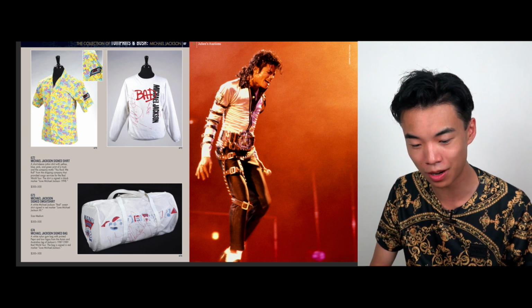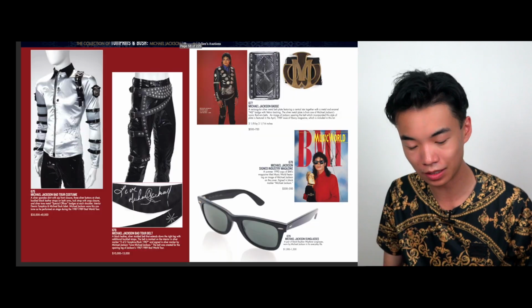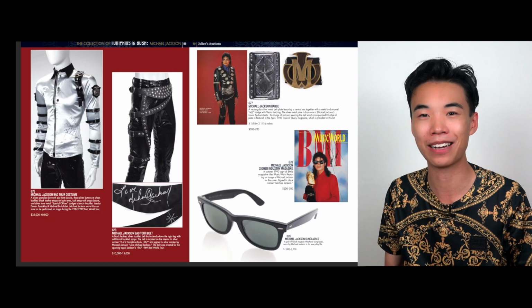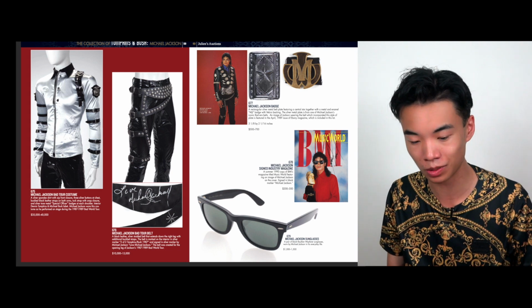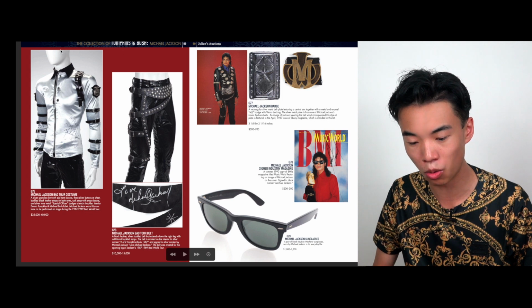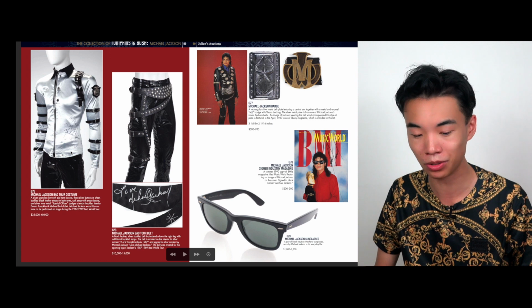Looks like a Hawaiian shirt with the toe stands on the sleeves. That's really cool. This is the Bad Tour costume. So I've noticed that in other Bad Tour costumes, they actually have the crotch piece like the Dangerous Tour costumes, but this is more like a bodysuit. So this is what MJ would have worn during the 1988 to 89 legs of the Bad World Tour.